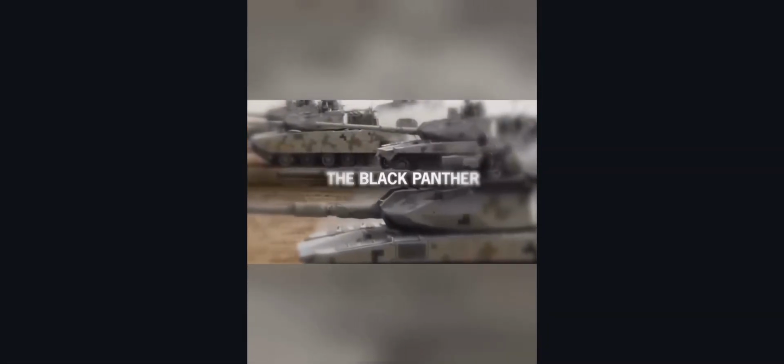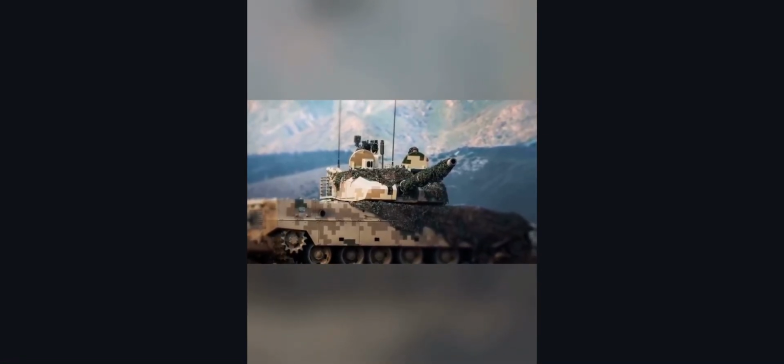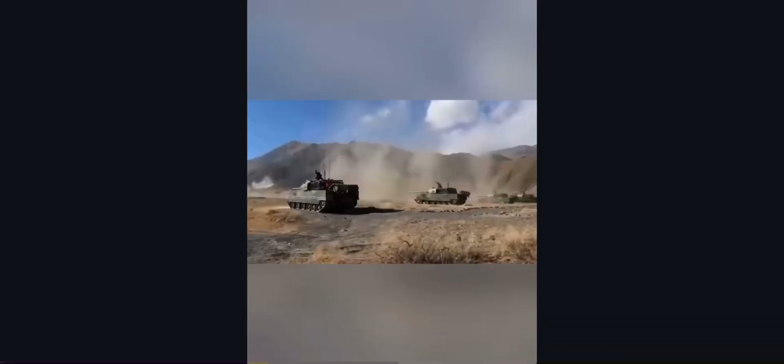The Black Panther. The Type-15 is also known as the Black Panther and has a length of over 9.2 meters, including its 105mm gun, a width of 3.3 meters, and an approximate height of 2.5 meters. The 105mm rifled gun is compatible with NATO's ammunition of the same caliber and has a range of over 3 kilometers. In addition, it has an automatic bustle-mounted ammunition loading system with 38 rounds.